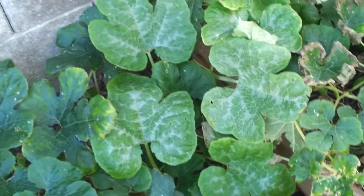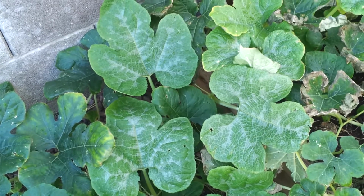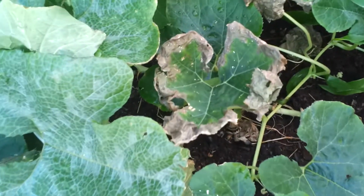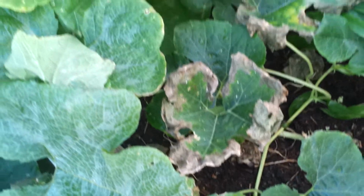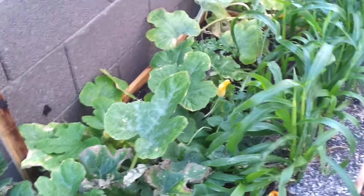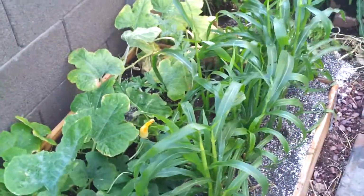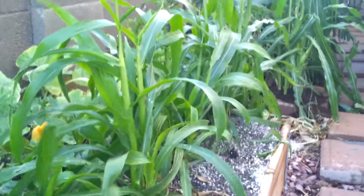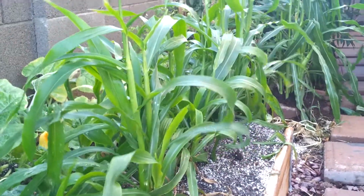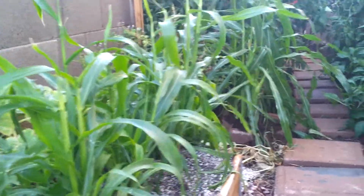These 3-leaf ones, that white stuff is bacteria, but it doesn't harm the plant. Something's going on here, though. I don't know. I think it's the weather change, and I did take off the awning so the sun is baking it a little more. You got the corn coming in. It's a good foot. At least these are about a foot tall right now, and the wind is really beating up the plants too.